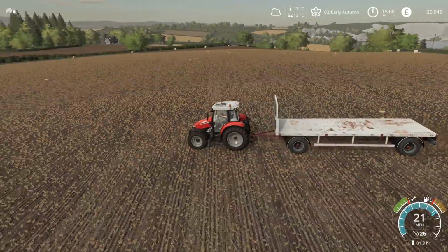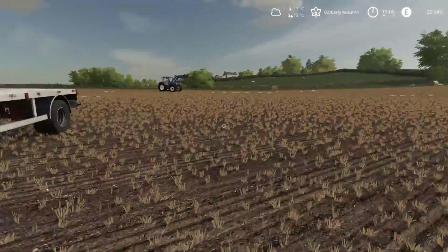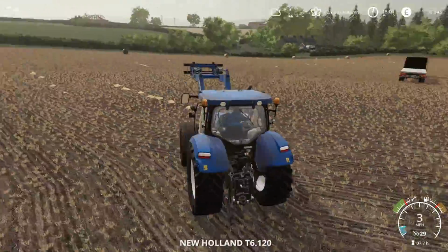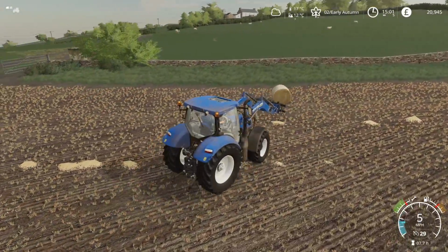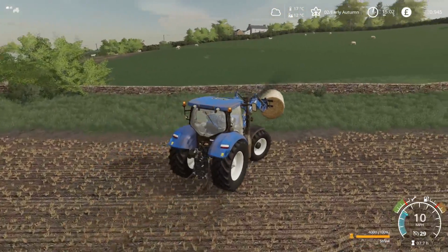Right then, so these bales are all very evenly spaced, which is kind of annoying because it was a headland. I did the headland with the round baler, which means we have a bit of bale chasing to do. It goes all the way around the outside. All of them are evenly spread. So, see you in a second. This is going to be fun.